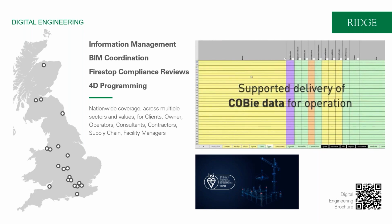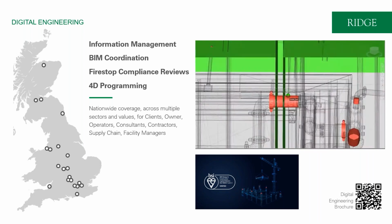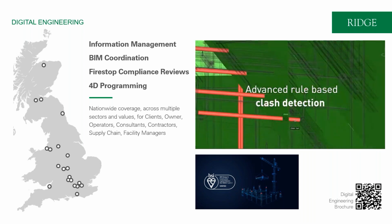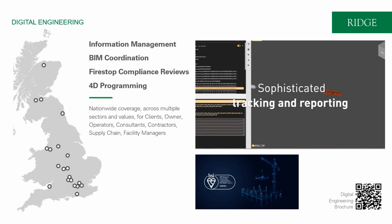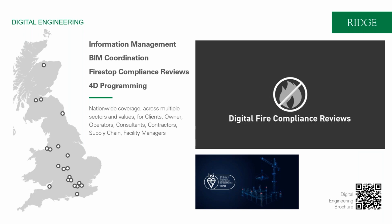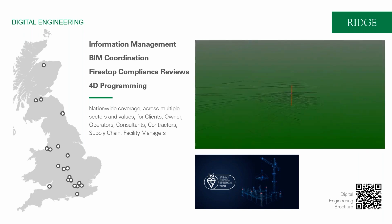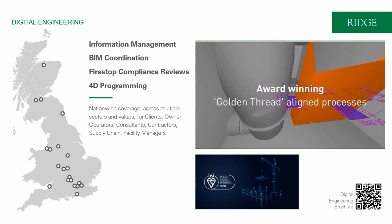We also provide BIM coordination services, where we receive models from design teams. We review those in Solibri and/or other tools where required, but preferably Solibri, and provide feedback to teams on the design and coordination status of those models. Fire compliance reviews, or Firestop compliance reviews, which we're going to talk about in more detail today, and 4D programming, where we apply construction programs to models to simulate sequences.